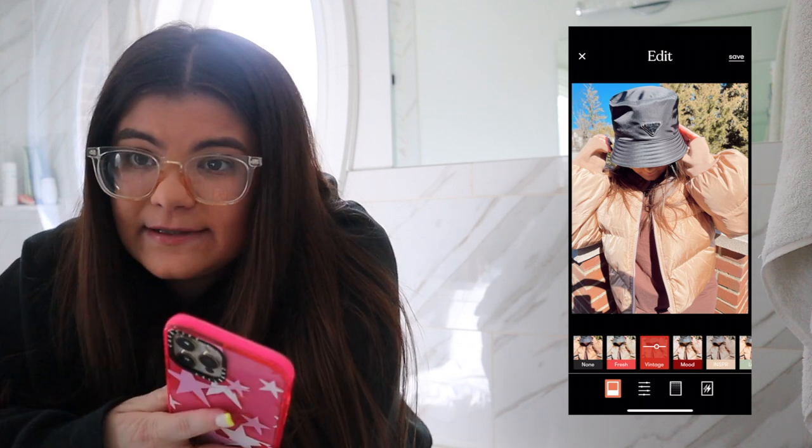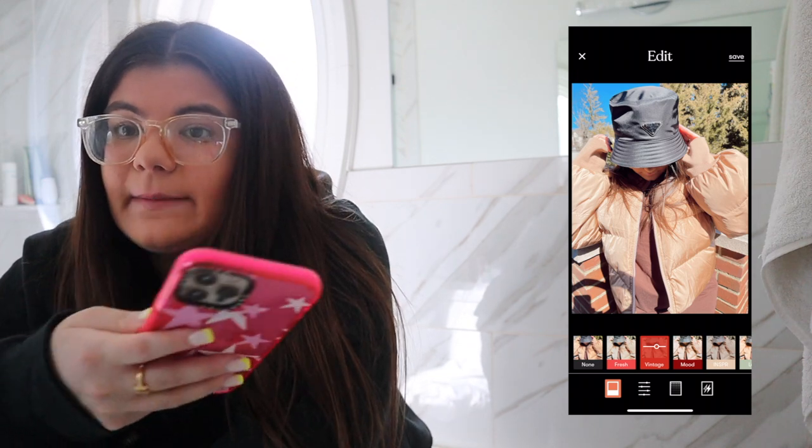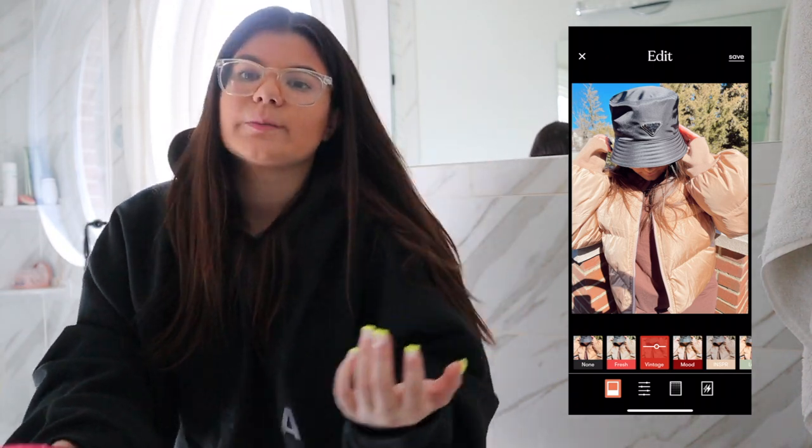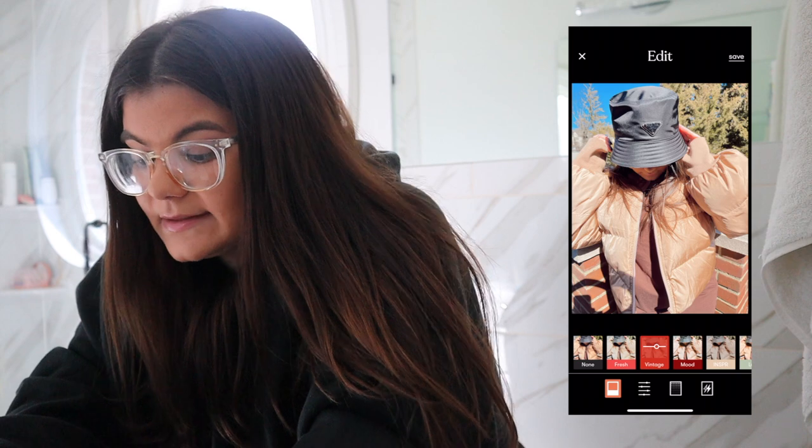So I love the app Tezza. I literally use it all the time, especially in the summer. I feel like it works better with summer pictures, not really your winter pictures. It works so good in the summer.